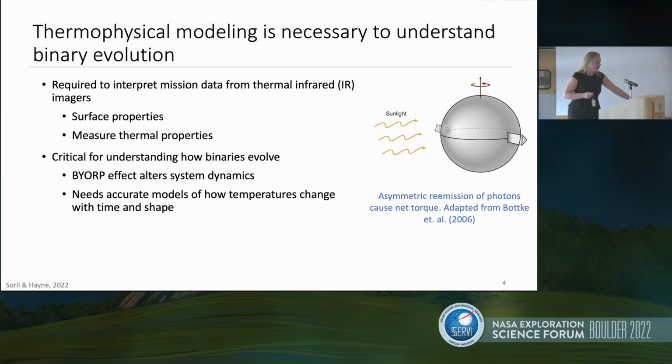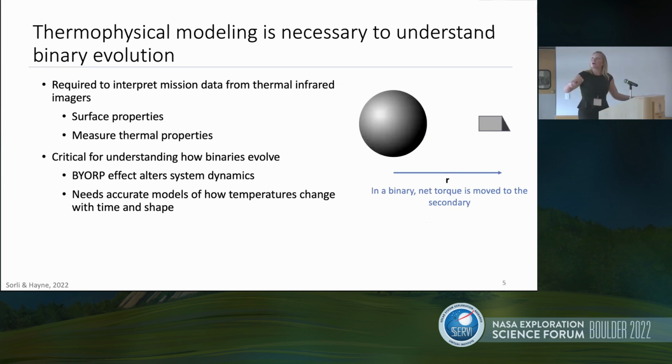Thermal effects can dramatically alter binary systems, and the most notable of these is the binary YORP, or BYORP, effect. To explain what that is: for a single body, shown on the right, if you have asymmetries in shape, the fluxes that are absorbed will re-radiate in an asymmetric way. As a result, you'll end up with a torque on the object that can change its spin. This is known as the YORP effect. If you then move that asymmetry away, like a secondary, then you end up with a torque on the secondary, and that can change binary orbits. It can spin them up, spin them down, make them a contact binary, or break them apart entirely. So understanding BYORP is critical to understanding these objects.